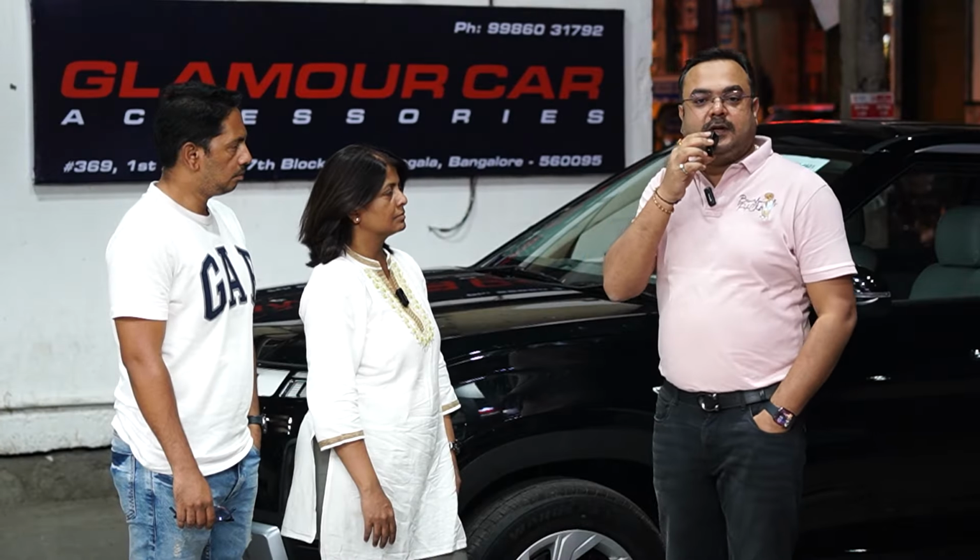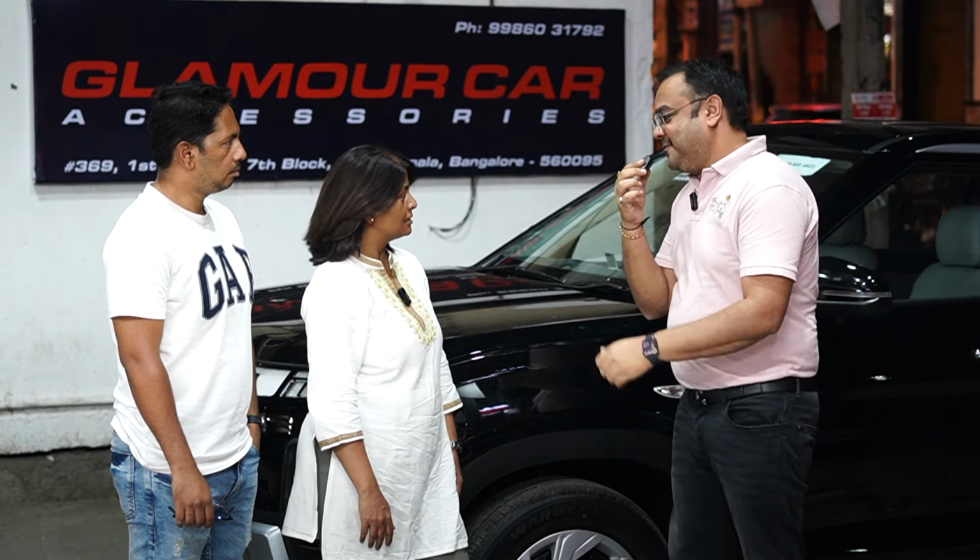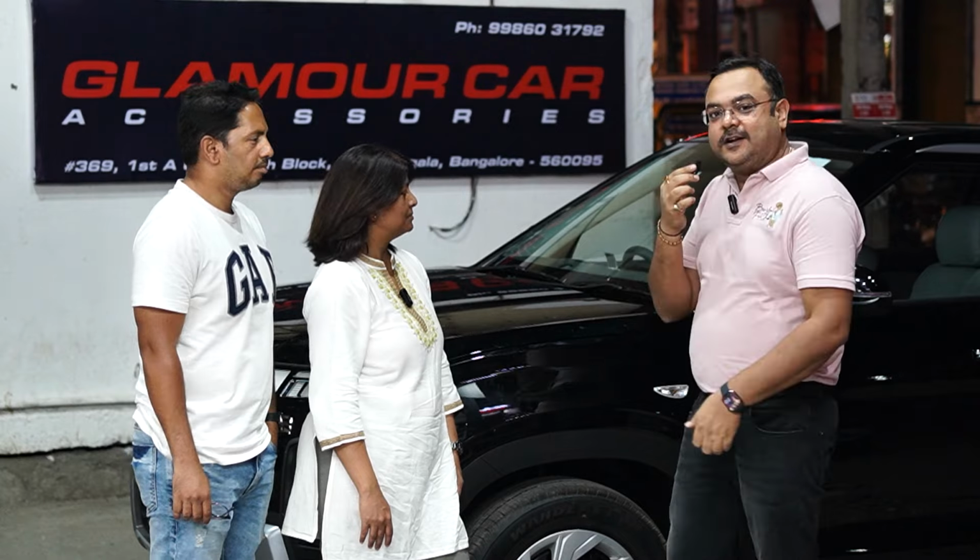Hi, this is Sumit from Glamour Car Accessories, Koramangala, Bangalore. We have the owner of the car with us, Rajalakshmi ma'am and Sanjay sir. This is the brand new Creta we have modified today.